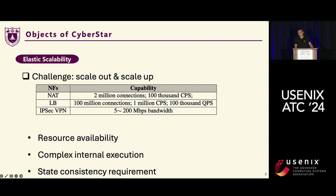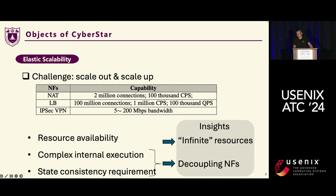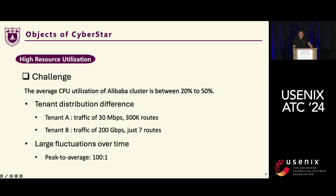Network function scalability is influenced not only by resource availability, but also by the complex internal execution logic and state consistency requirements. Therefore, the key to enhancing network function scalability lies in decoupling network functions and effectively managing the states. This entails ensuring that each network function instance is lightweight, independent, and capable of scaling on demand. Due to the variations in tenant distribution, we believe that resource sharing is an effective way to improve utilization.